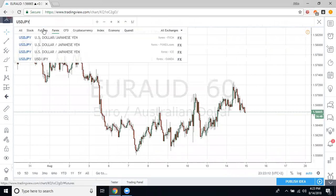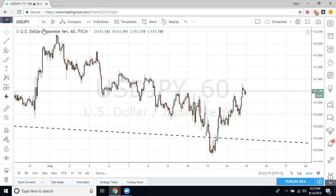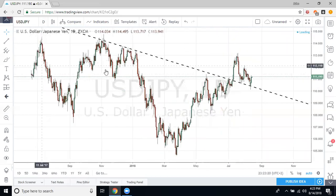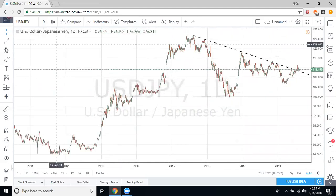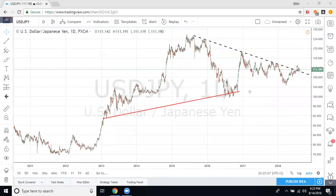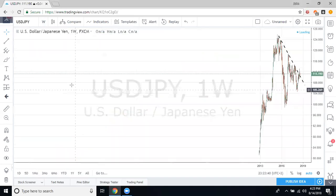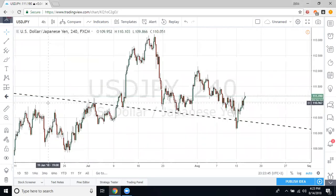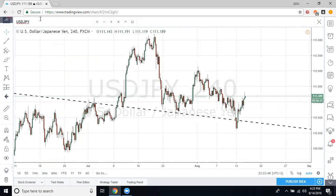So USDJPY, I think we went over this last night. I don't know how many of you have watched the video. It's coming up on the daily. It broke that symmetrical pattern on the daily. So tonight we'll be looking at it to be bullish, the rest of this week I should say, and next week. Which would pretty much mean that Euro USD would be going down. Exactly.